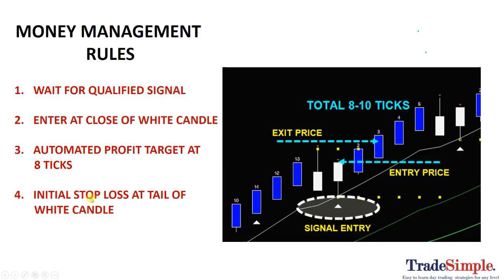Now, the initial stop loss is at the tail of the white candle, okay, which is right here. However, when the second bar paints, you move that stop loss to the bottom of this candle, thus taking away any huge losses that you could have had. And that's basically how you can make $10,000.